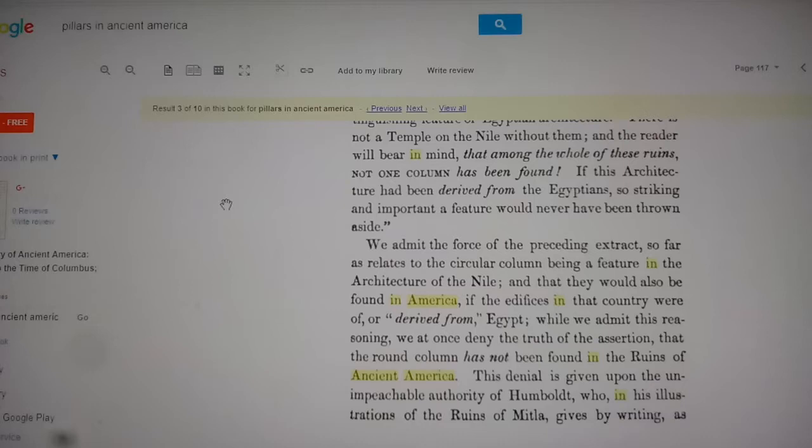We admit the force of the preceding. So they're trying to say that if Egyptian or Egyptian-like architects from people were in America, then surely there would be pillars and columns. I mean, for sure they would be there. So if it's not there, then you're barking up the wrong tree, right? So let's see.